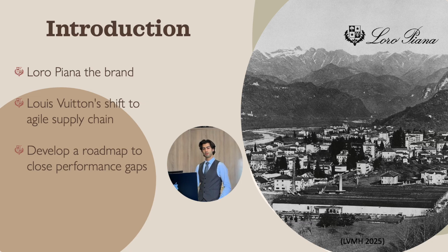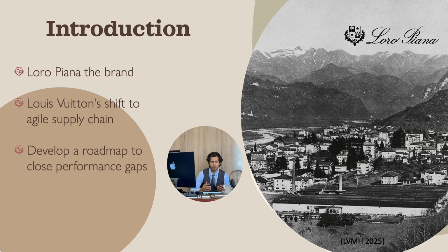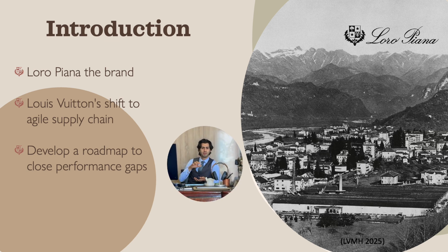Alright then. But of course, before we get into all that, let's rewind to Trivero, Italy, in 1924, I believe, when one of your ancestors, Pietro Loro, started making this insanely soft cashmere that you are known for now. Fast forward 100 years, and the brand is still luxury. But its supply chain, on the other hand, well, it's less runway ready and more rigid. So we thought, why not give it the Louis Vuitton treatment? They've embraced agility and it's working pretty well. So we'll use this treatment and its supply chain to identify the best practices and try our best to propose some improvements to close those gaps between yours and their supply chain.